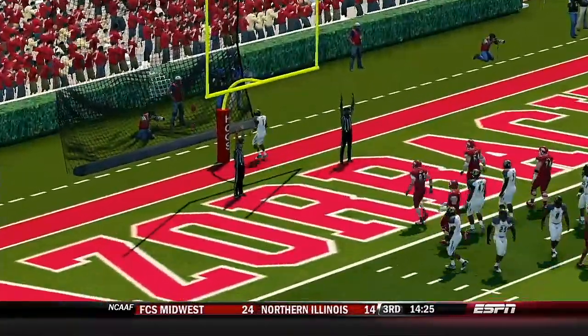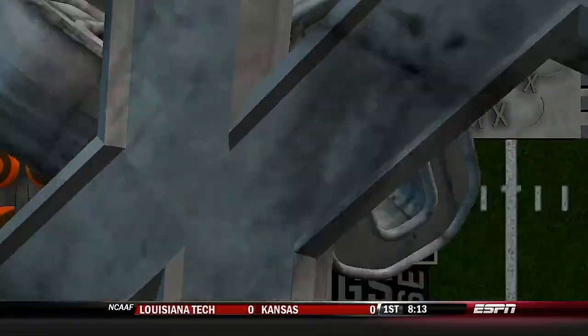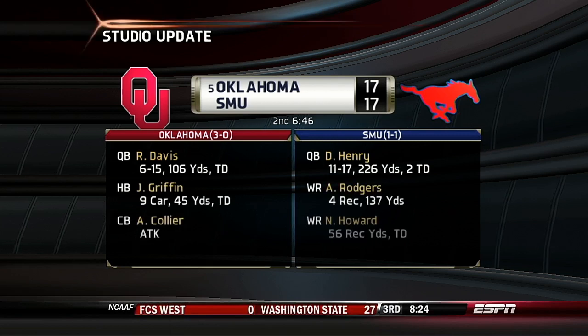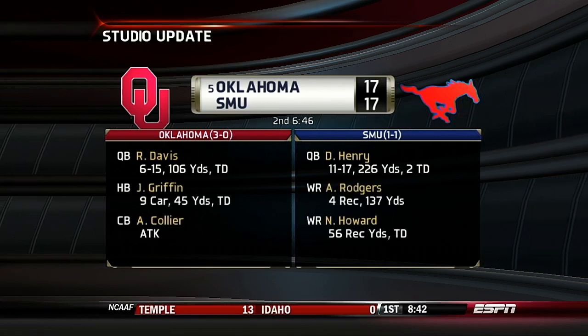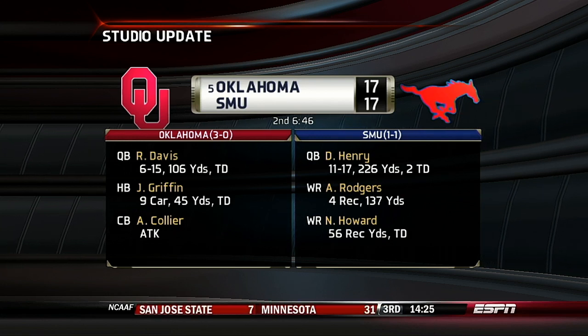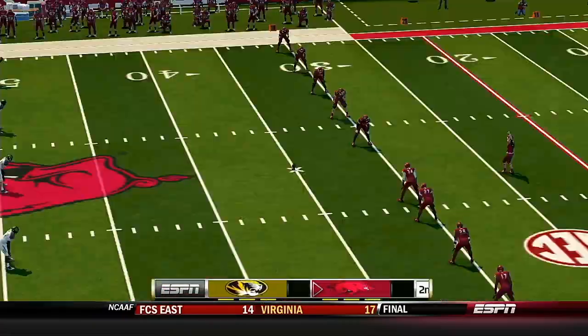And he tacks on the extra point. Reese Davis joins us in the studio with this update. Reese? Off to University Park we go. Let's take a look at this one again. And for Oklahoma, all the ingredients look as if they are starting to fall into place for a potential upset. A 17-17 tie. 10-3 game here.